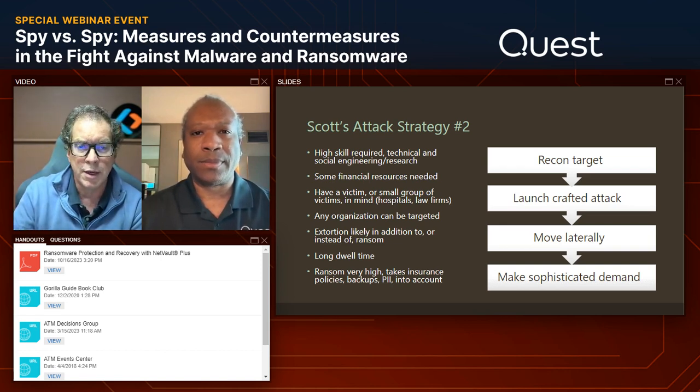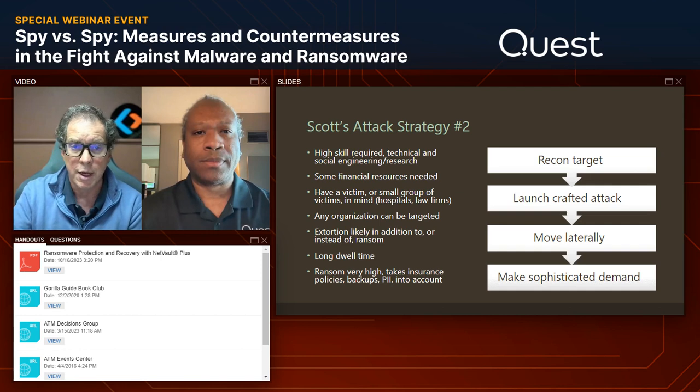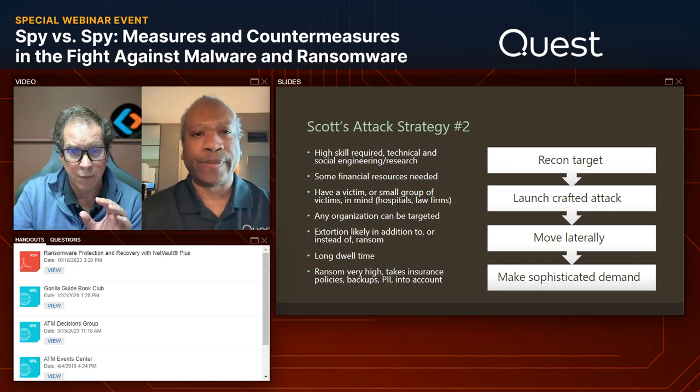And once I've gotten in, I'm going to move laterally, and I might be around the network for longer than the average dwell time. During all this time, I'm doing more research, now inside. So I'm looking for your backups. I'm looking for an insurance policy to figure out what the terms are. I'm looking at cash on hand and financial information if I can get it. My goal here is to develop a sophisticated and very high ransom demand that takes those factors into account.